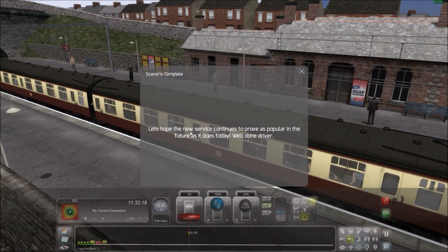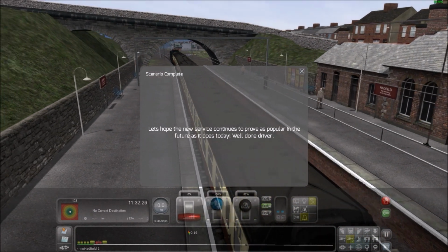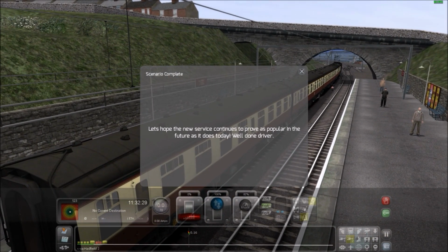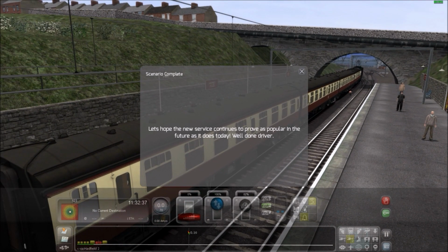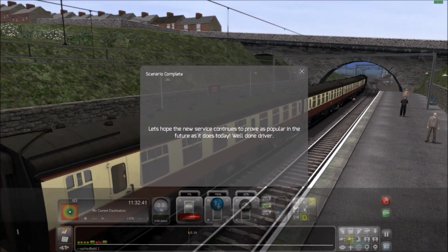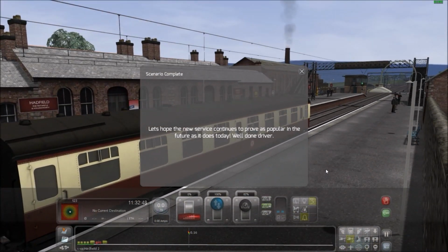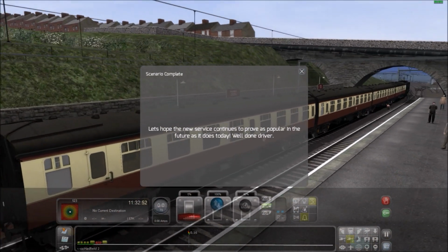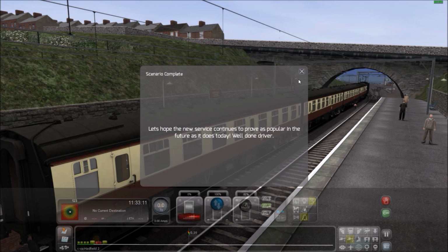Okay, well, scenario's complete. Let's hope the new service continues to prove as popular in the future as it does today. Well done, driver. Okay, I suppose we better close the scenario down and get the bad news. Have a quick look round Hadfield before we do. I think that the next one that I do will be an up-line goods, which will be coming up through this way, and I think it goes to WATH, W-A-T-H, instead of Sheffield. Anyway, alright, let's see how we do.